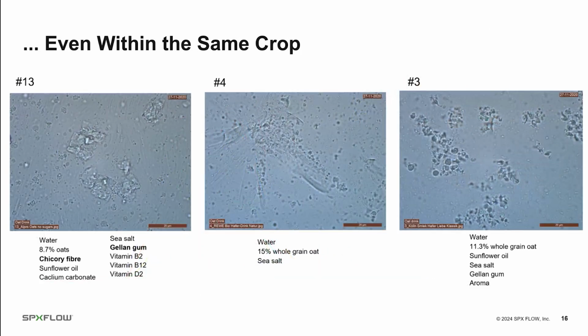The same picture showed under the microscope, where these are micrographs of 3 different samples. The left one, we see something that looks like undissolved gelatin gum or chicory fiber, which is in the ingredient list. The one in the middle seems to be oat fibers, and the one to the right seems to be unhydrolyzed starch granules. So again, this shows you that even within oat, we have many, many different particles to take into account.